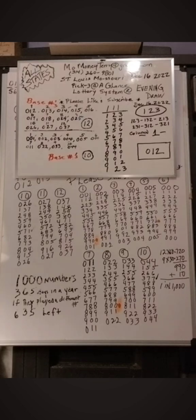With this tutorial, I'm going to use the date December the 16th. And a stage number is going to be the 1, 2, 3 that came in on that day for Missouri Evening Draw. Okay, it's a stage number, but I think it's a good number to show people more in detail how the Pick Three at a Glance sheet works and how easy and simple it is to use. So I'm going to start the tutorial here.